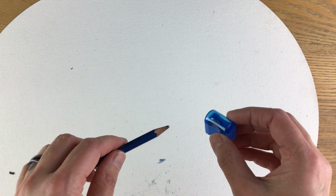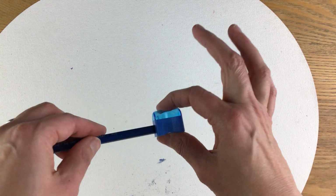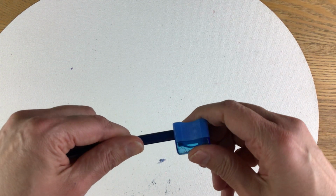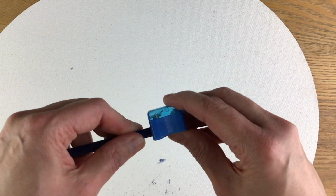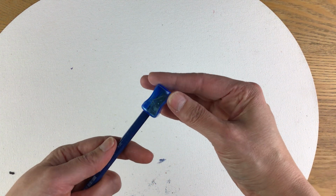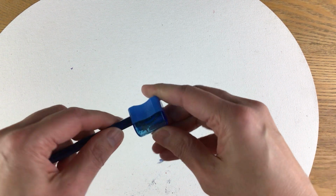Okay, here's the big artist tip. I'm going to suggest to you that you put your pencil in just like you did before, and you hold the top so it doesn't come off, and you turn the pencil sharpener. So instead of turning the pencil, I'm going to suggest you turn the pencil sharpener. And that somehow just makes it a little bit sharper than when you turn the pencil. Sometimes these pencils like to break. And I find that when I turn the pencil sharpener versus turning the pencil, I have a sharper point on my pencil. And I'd love for you to experiment with that to see how that works out for you.